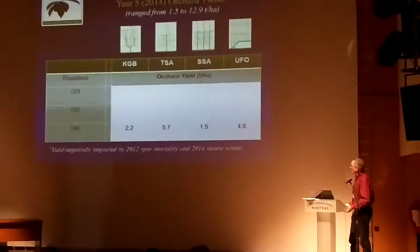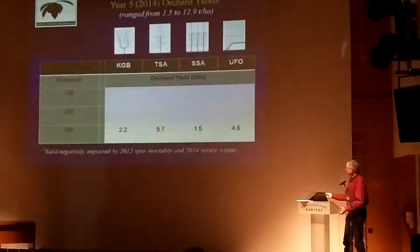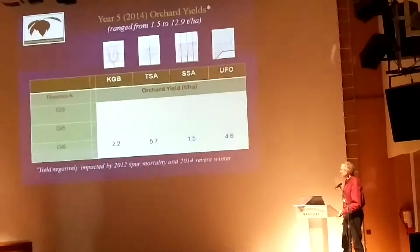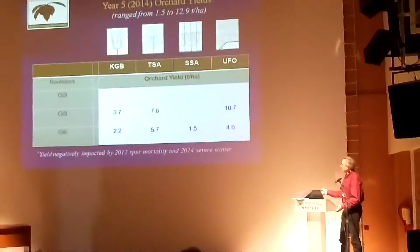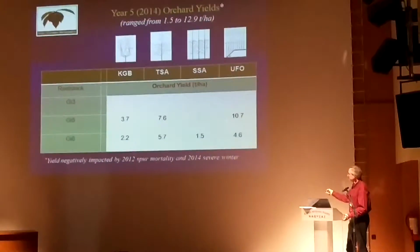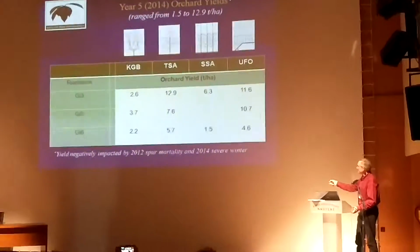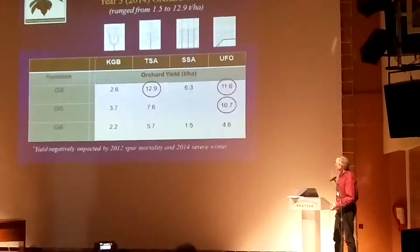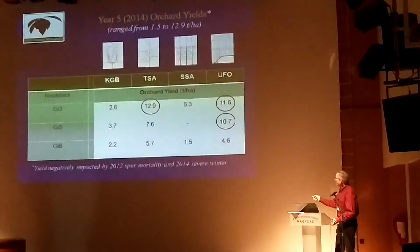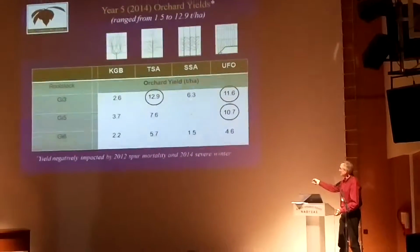Here we move into year 5. In 2014, the Gisela 6s, again the TSA is the most productive, but the UFO is catching up in year 5. For Gisela 5, the UFO is actually the highest yielding. And we get up to Gisela 3, and the TSA is the highest yielding, along with the UFO, followed closely by UFO and Gisela 5. And what we can see is, even by year 5 then, the SSA has started to decline for us.